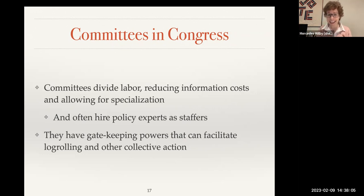So if a committee doesn't release the bill, it can never become law. So this means they have gatekeeping powers. Essentially, they can set the agenda, either put a bill on the agenda or prevent a bill from getting put on the agenda. So this allows them to facilitate logrolling.